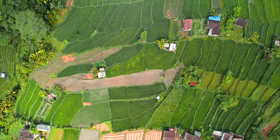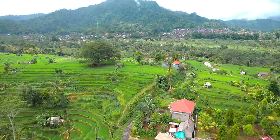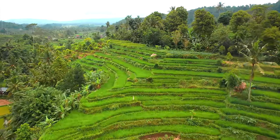I have only showed you guys one small part of all that is Hideout. But before I show you guys more, I want to actually show you where we are in Bali, because this is one of my favorite areas in the whole island.